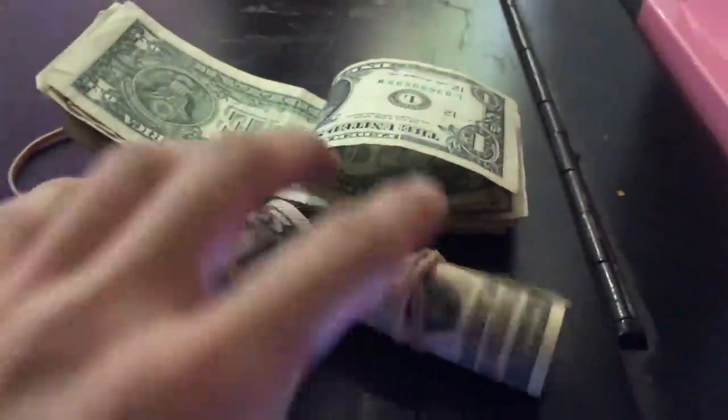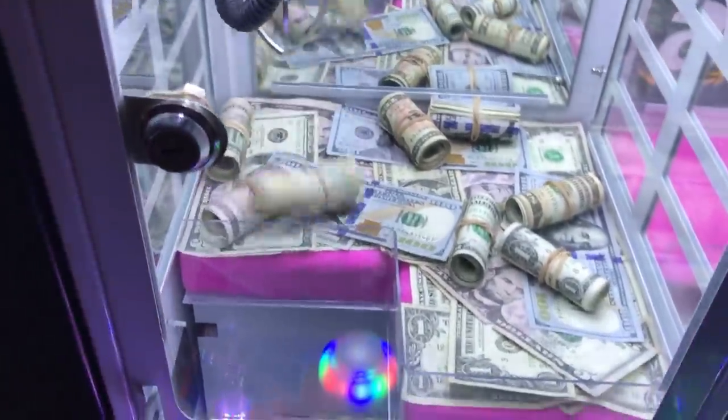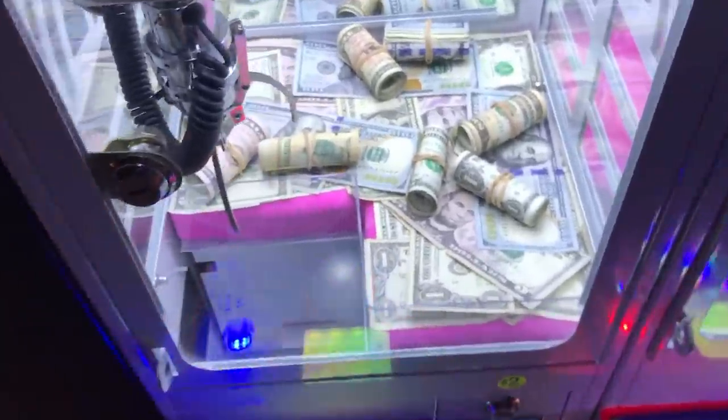Nice. Dang, guys, we are killing it right now. Look how many rolls of cash we have. We have 3 and then the $20 bill. I'm gonna go for this one. It's gonna be risky. Get behind it, maybe. Come on, stay. Oh my gosh. That one did not stay and it fell right there.